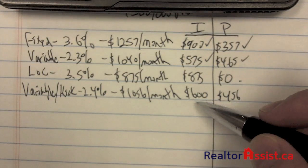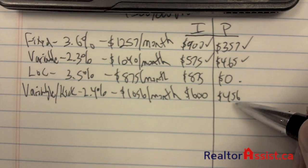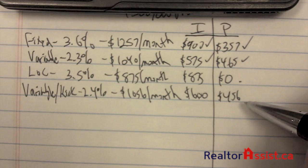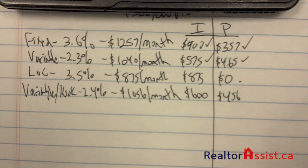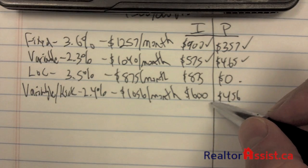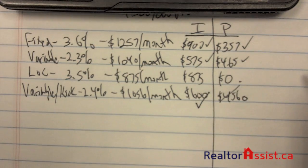Immediately, when we pay the $1,056 a month, $600 goes to interest and $456 goes to principal. In this program, the bank will immediately return to us the $456 a month in principal. They'll just give it back to us. That means our net payment becomes $600 a month. So that's the lowest mortgage payment in Canada. It's a variable mortgage with a principal kickback.